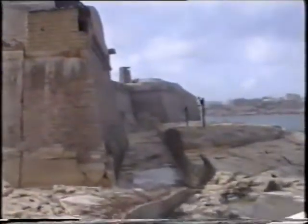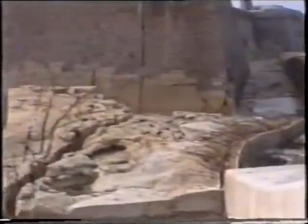These are the star-pointed bastions of Fort St. Elmo, which were built by Girolamo Cassar. It lies on the southeast coast of Valletta, and it was used to protect Malta from enemy attacks.